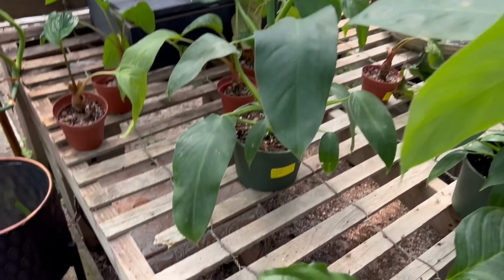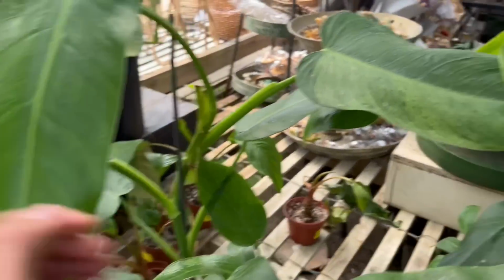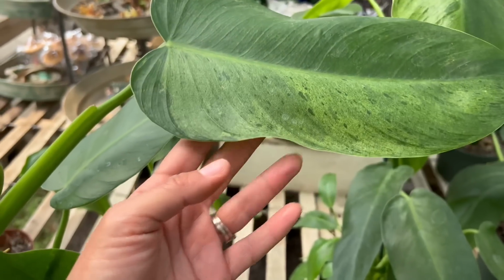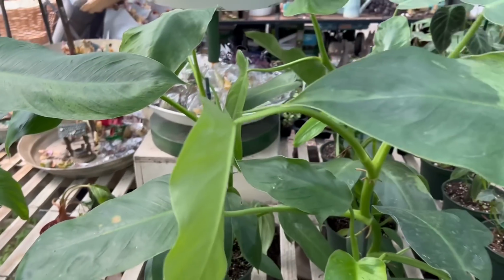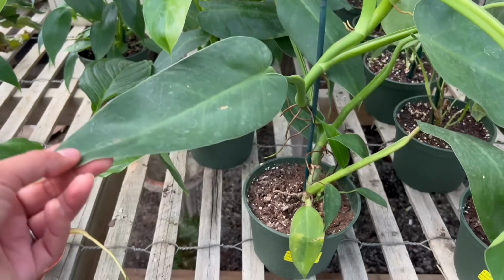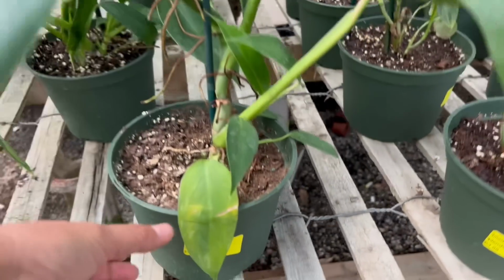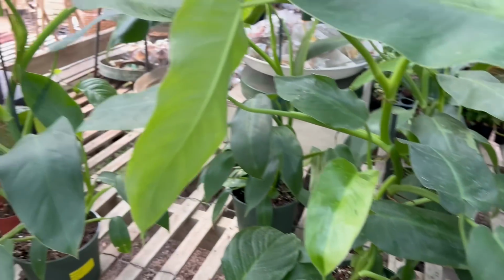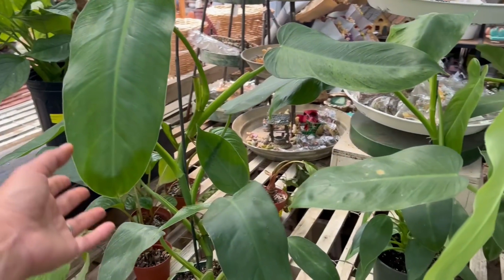So they have also these Jose Buenos. Look, here is the variegation here. This is what you're looking for. These are a good size, as you can see. Look at that variegated leaf. And guess how much these are? These are $74.99. So much better than before. So pretty.